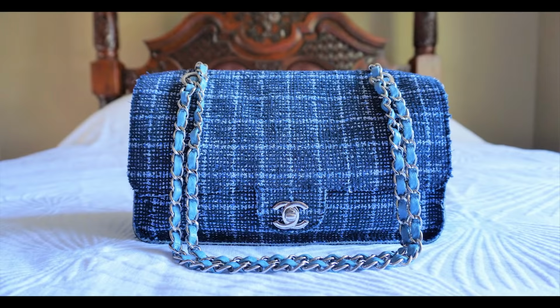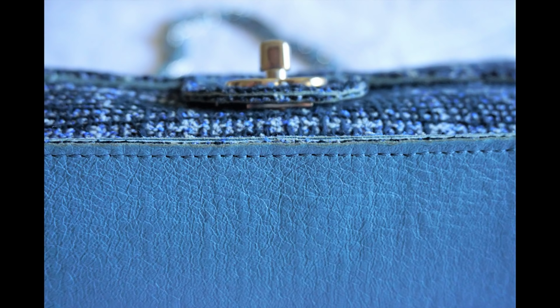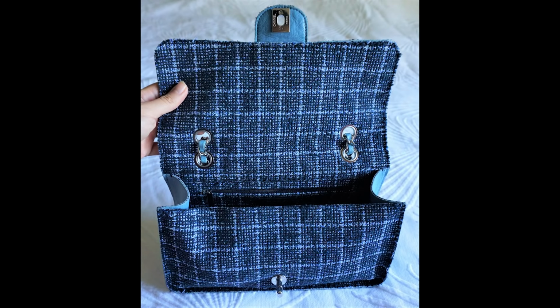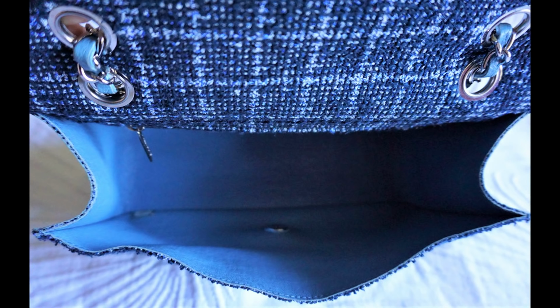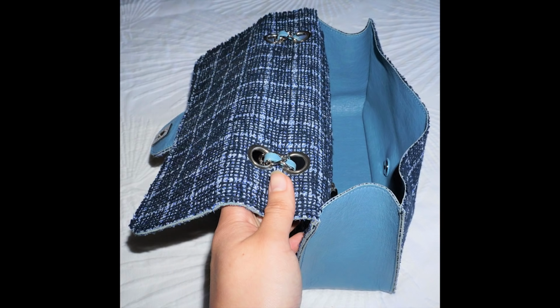It's never easy making a raw edge look neat, so overall Chanel has done a great job with the tailoring, stitching and hemming of this bag. At first glance, I thought there was no lining, but that's not actually true. The tweed is double layered on the front flap and back. At the front, it's a combination of tweed with leather lining behind, and it's a double leather lining for the sides and bottom of the bag.